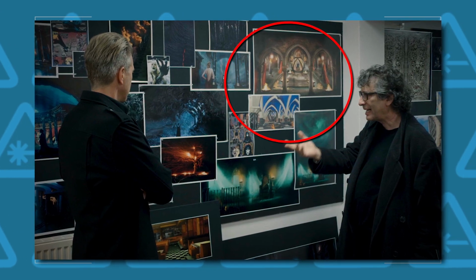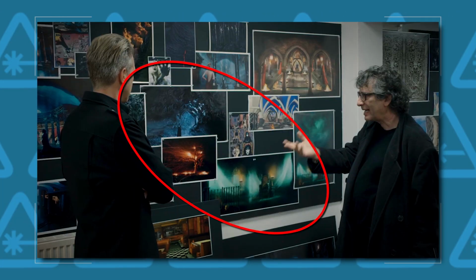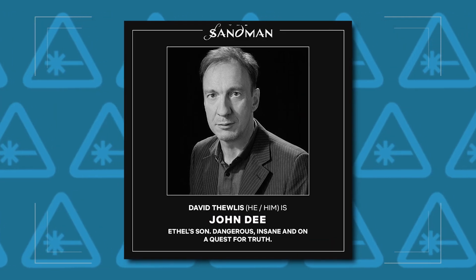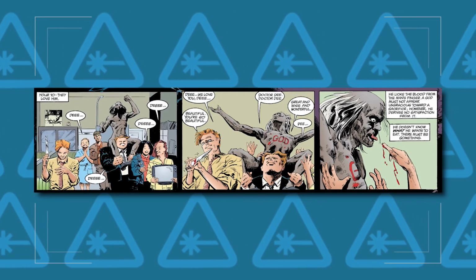Moving on from there, we come across a wall of concept art featuring a variety of important locations, like the chamber in which Dream is imprisoned by the occultists, Lucifer's throne room in Hell, the Gates of Hell, various shots of the Dreaming, and the 24-hour diner where John Dee, aka Dr. Destiny, who's going to be played by David Thewlis, uses Dream's ruby to bend the customers to his will.